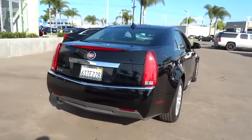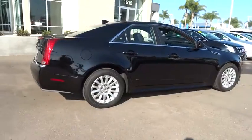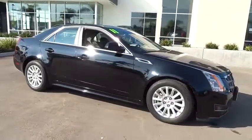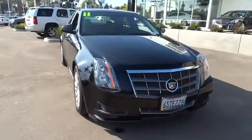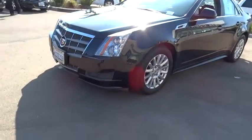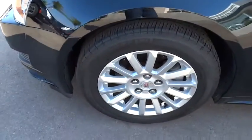Here are some of this vehicle's great options: XM satellite radio, traction control, dual airbags, power steering, air conditioning, front alloy wheels, four-wheel disc brakes, center armrest, 8 speakers, compass, electronic stability control, CD player, trip computer, rear window defroster, power windows, remote keyless entry, panic alarm, tachometer, brake assist, tilt steering wheel.